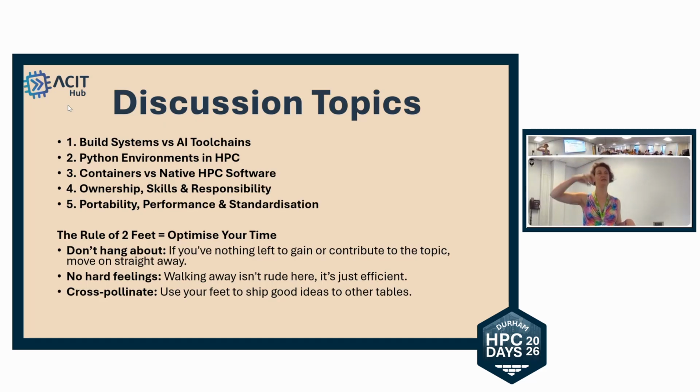At the end of the session, the hub leads will feed back 2 or 3 key ideas from each table so that we can hear what came out of the various discussions, even if you weren't able to make it to that table in the 40 minutes. I'll let people know when we're at 10-minute points so that you don't all lose complete track of time. So you have a chance to move if you've got absolutely engrossed in a topic.